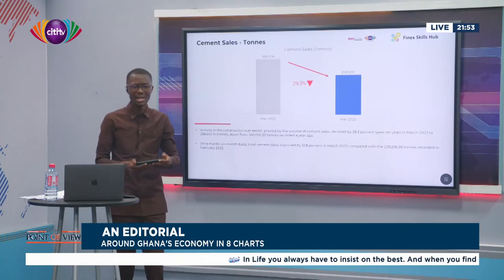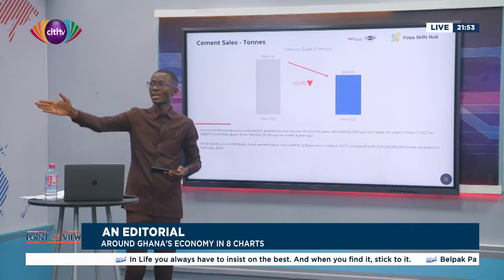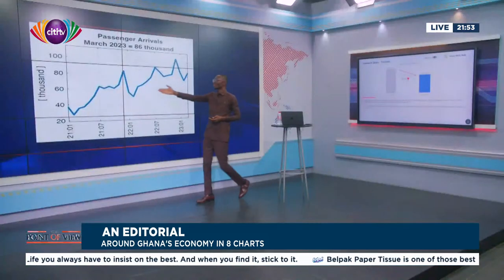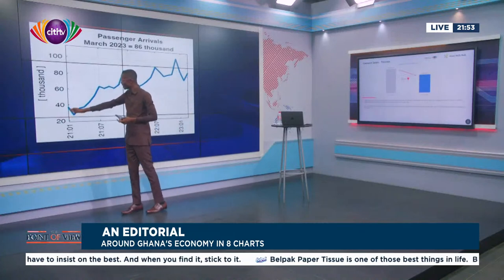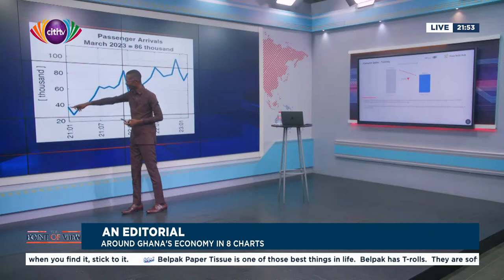It's a fantastic sector. Of all the charts that we saw, the best one is passenger arrivals. Look at that. So this is COVID-19. After COVID, nobody's traveling. Less than 40,000 passengers came to Ghana in 2021, January.